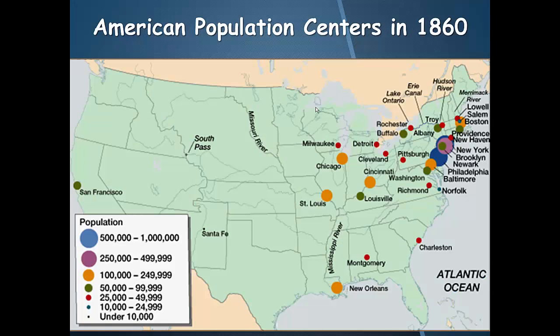Also in 1860, just prior to the war beginning, you also see that the majority of the United States population is going to be living in the North. This is where the jobs are. This is where people are going to be crammed in. The urbanization is really going to take off here.